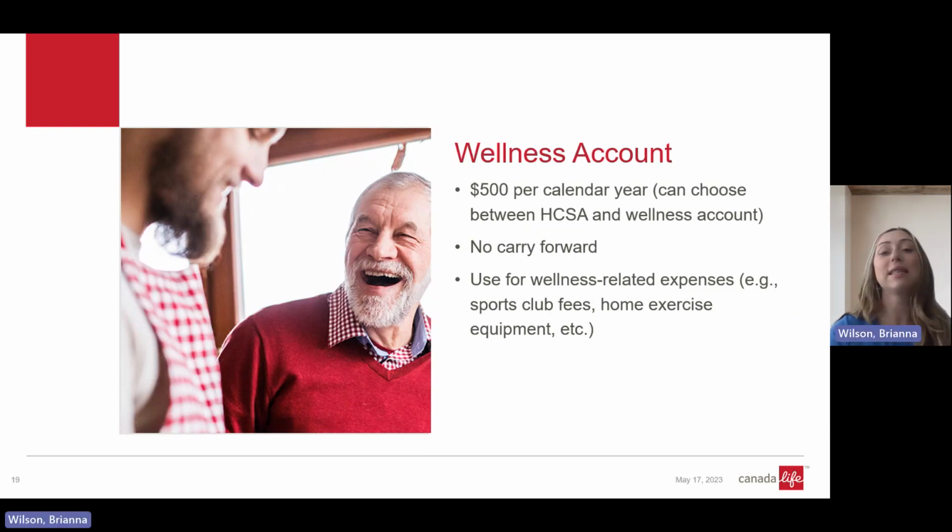Your wellness account is a little different. This is a taxable account, so again, keeping that in mind. But as mentioned, with the $500, you can put it towards either account. The wellness account is more for anything like gym memberships, exercise equipment, sports club fees, those kinds of things.